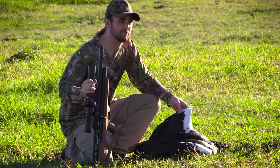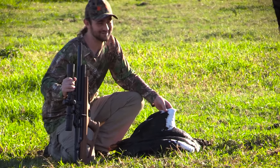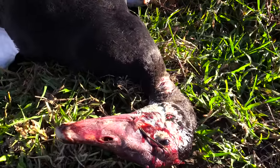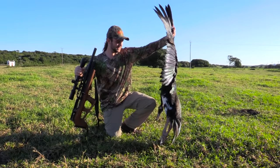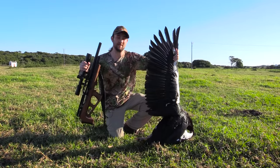Some people keep them on their properties, and they're really good, like guard dogs, but guard geese, because they are very territorial and they'll chase you off and they'll flap around and hit you with these spikes. But look at the size of this thing. It's absolutely massive. So we're gonna take this one home, we're gonna cook him up, and we're gonna eat him. Very happy with that.